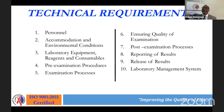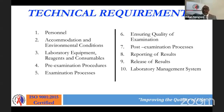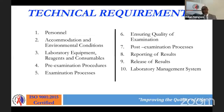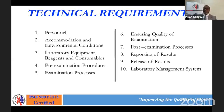Then there is the post-examination process, which now entails the storage of the samples, storage of material that was used, and then going on to reporting of the results, and then release of the results. And then finally, there is the laboratory management system, which could either be manual or electronic. So in today's age, everybody is going electronic. So you could run the test in the laboratory and instantly the results could be transferred directly to the clinician, the doctors, to be able to see it without any paperwork involved. On the other hand, there are some places where the laboratory information system does not work. And so they have to go manual, which means they're going to have an actual request form that needs to be filled out, an actual result form that has to be filled out and transported to the requesting doctor.